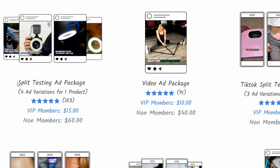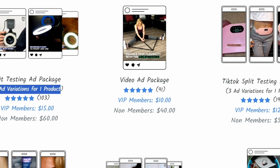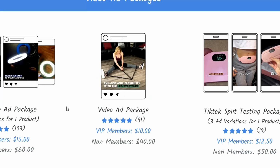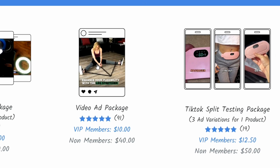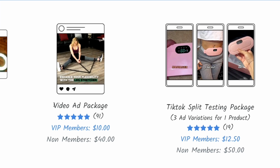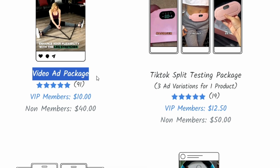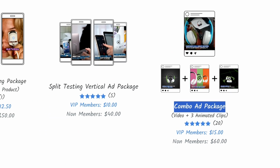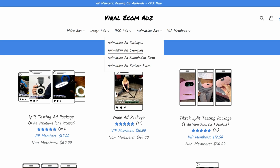The split testing video ad package, priced at $60, provides 4 different ad variations for one product, a valuable asset for running Facebook ads. However, with the exclusive Money Hunt code, you can enjoy a flat 15% off on this package. The platform doesn't stop at split testing. It extends to diverse offerings such as the video package, TikTok package, and more. Combo packages, vertical packages for stories or reels, animation ad packages, and TikTok organic video packages are tailored to meet different needs.